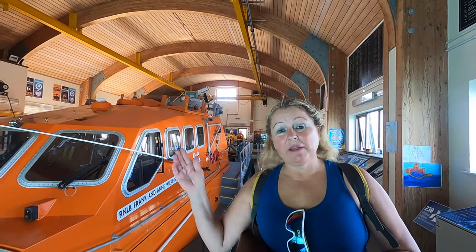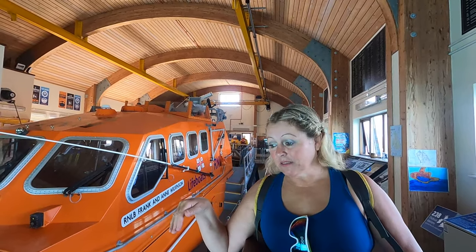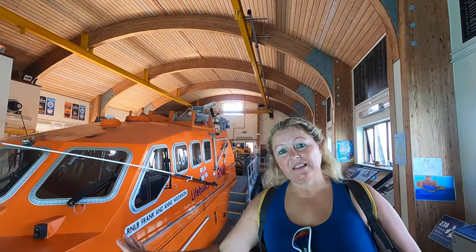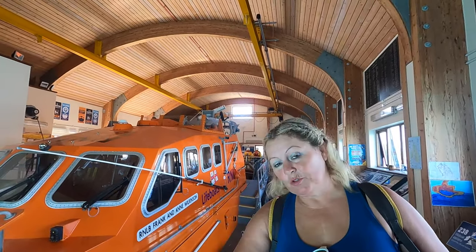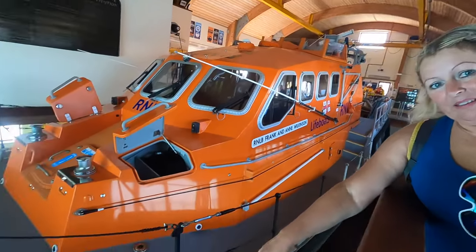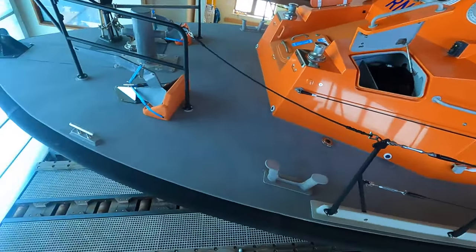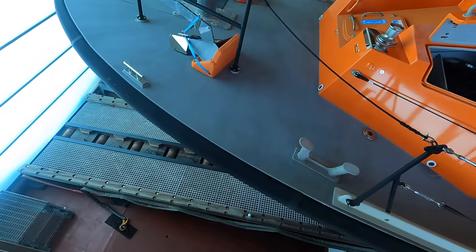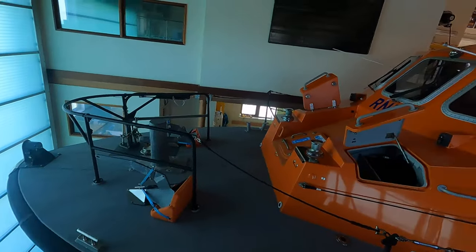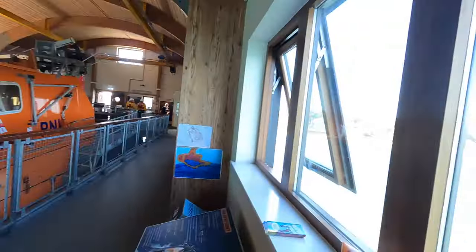Tuesday, you can come here and actually watch it launched. They might change the day, but at the moment it's Tuesdays. We were told about 7 o'clock, I think it's evening. So if you want to actually see this lifeboat launched, it's launched from this ramp down here. And you can see that the actual front of the boat would go down onto the ramp and then out to sea. So the RNLI, right on the Solent there.